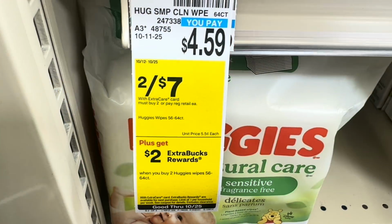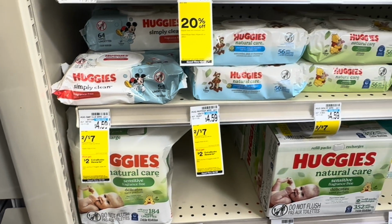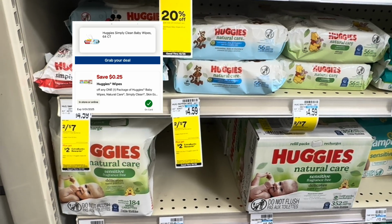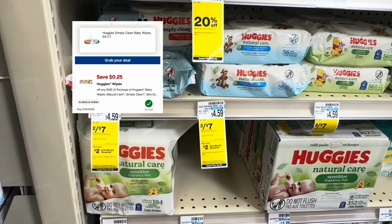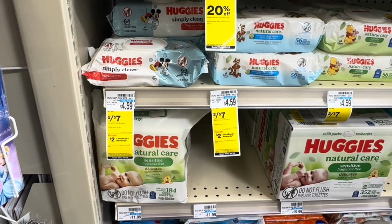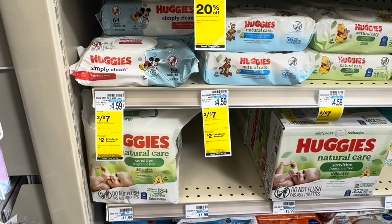My next deal is on Huggies wipes. They are on sale for 2 for $7, and when you buy 2, you get $2 back. Pick up 2, use the 25 cents digital coupon and you pay $6.75 and get $2 back, making them $4.75, or $2.38 each. And this concludes my video for today.